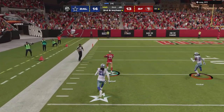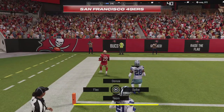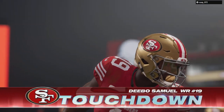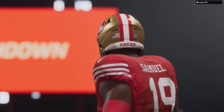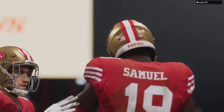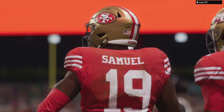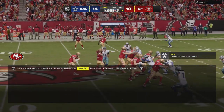And he's free going down the left side. It's a foot race. Touchdown, 49ers. Deebo Samuel, 41 yards. And the 49ers have retaken a third quarter lead. So it takes them just 3 plays here to find the end zone.